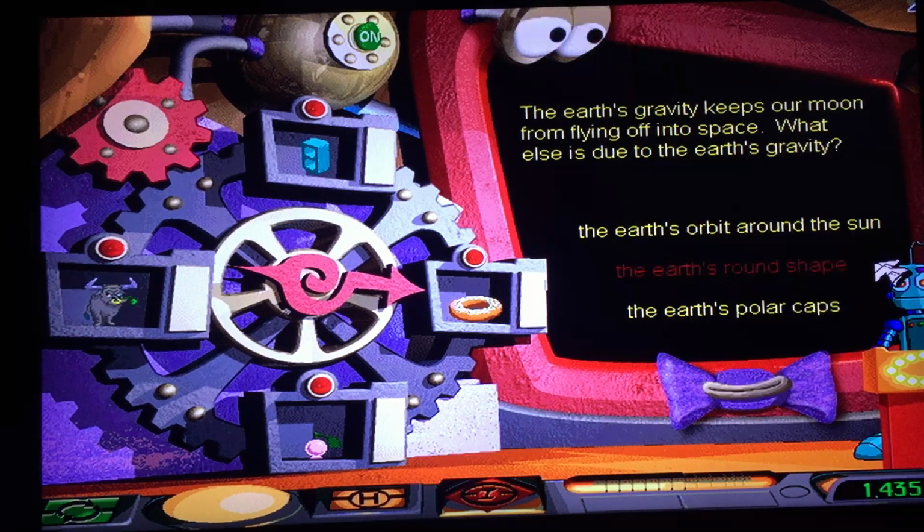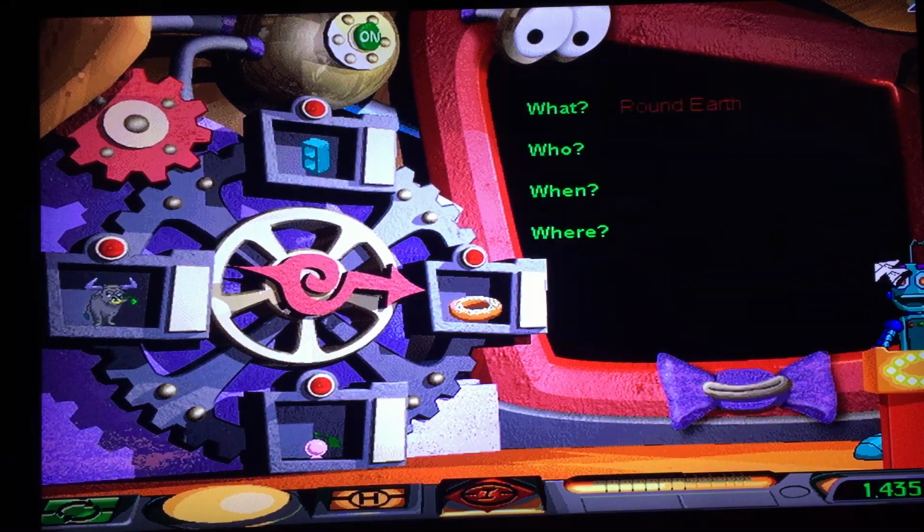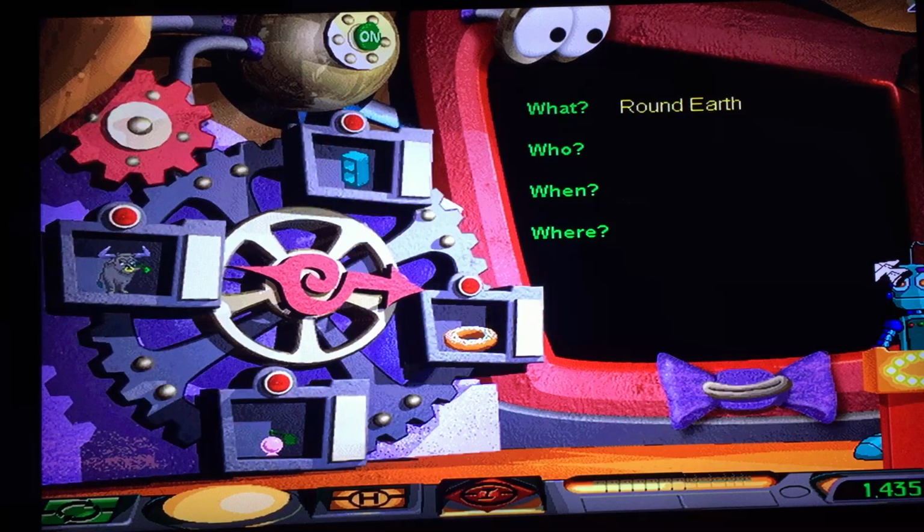Excellent! The Earth is round because of the force of gravity. Gravity attracts everything to the center of the Earth. That's what gives the Earth its nice round shape. Aha! Polly sent her robot back to the time in history when people first proved that the Earth was round. Keep going, you're doing great.